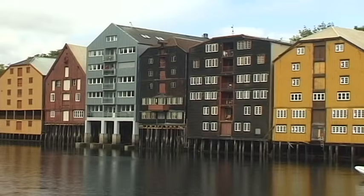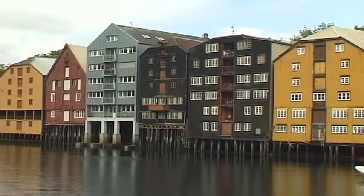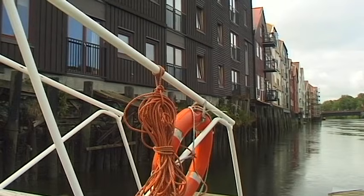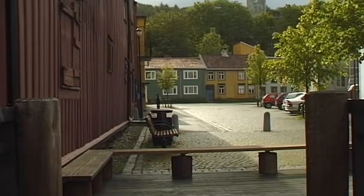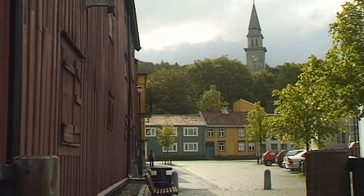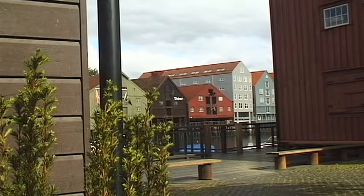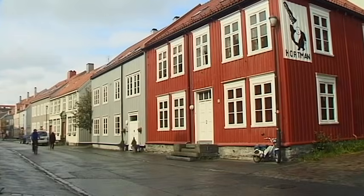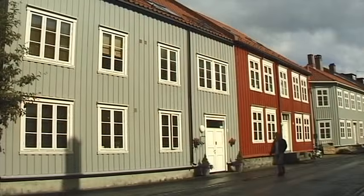Trondheim is Norway's historic capital, a city in which Norway's kings have been crowned and also a bishop's seat, the pulsating heart of Norway. Here one can sense the proximity of the polar circle, and the sun sets only for a short time beneath the horizon. In summer, it never gets completely dark here.